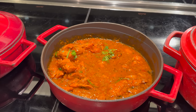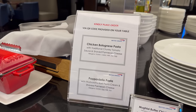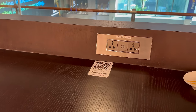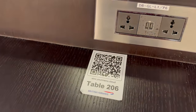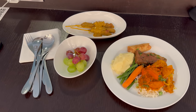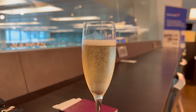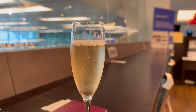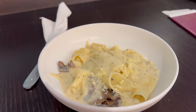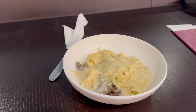In addition to the buffet food, you can order chicken pasta or cheese pasta via the QR code that you'll find on every table. Within that mobile phone ordering portal, you'll also find champagne and a small selection of cocktails. I really enjoy the additional offering that you'll find via the QR code. So far, my visit to the BA lounge has been really great. It's nice and quiet, comfortable furniture, not exceptional but good food, and on top of that, we've got champagne, which you won't find in a Qantas business lounge. Before we take a shower and head to the Qantas lounge, here's the cheese and mushroom pasta.